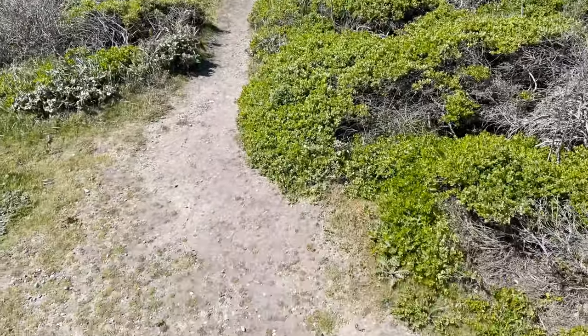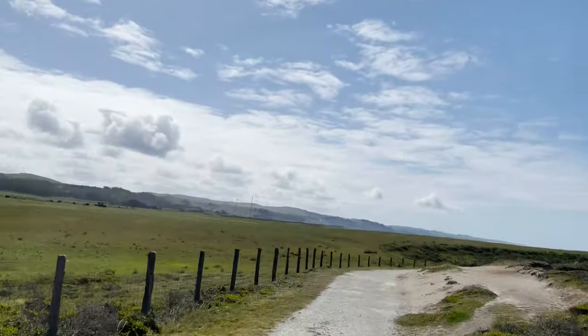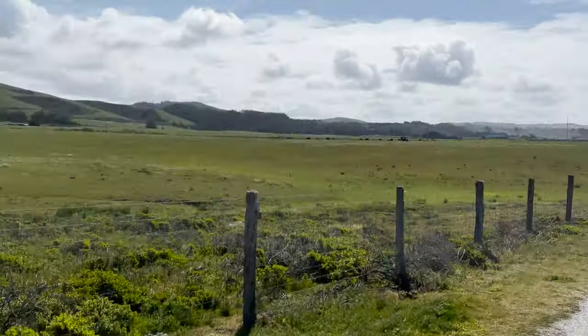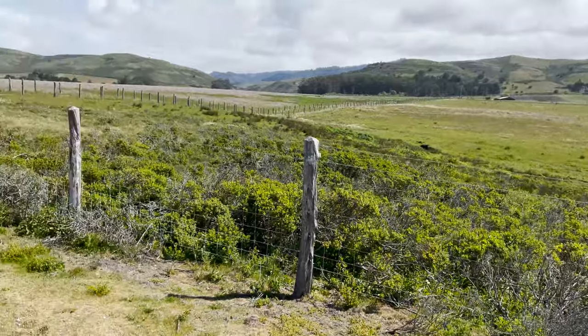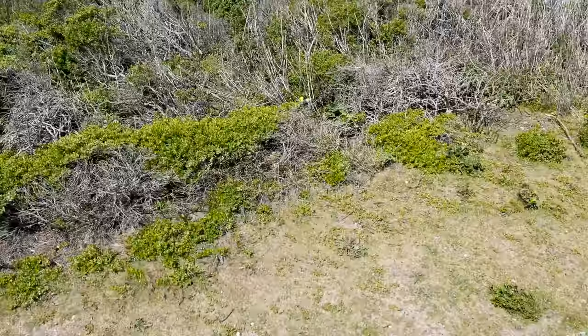See if I can get my all new DJI Mini 3 Pro to cooperate. The sun just came out too right when I got down here. All morning long, super cloudy, and that's kind of a gamble you take filming anywhere in California along the coast. We're just gonna get this up in the air and see if we can duplicate that look.